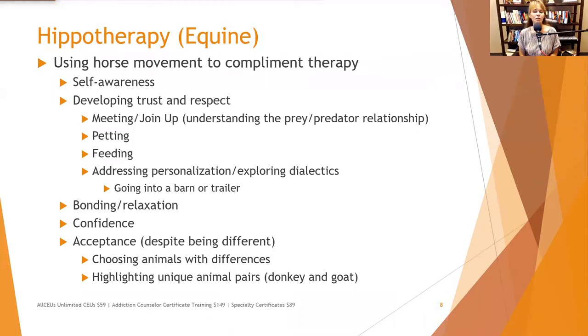And it can help people develop acceptance despite being different. So choose animals with differences. Choose the blind horse, choose the older horse. One of our donkeys has lost all of her top teeth, and bless her heart, so she has to have special food so she gets the nutrients that she needs. But she's toothless, so she walks around and her tongue pops out. She walks around like this most of the time. And the vet says there's no problem with that. It's just she doesn't have the teeth to hold her tongue in right now. So we can talk about that.